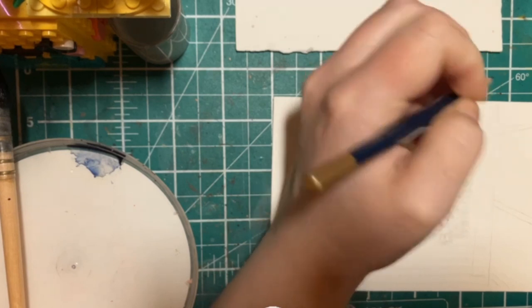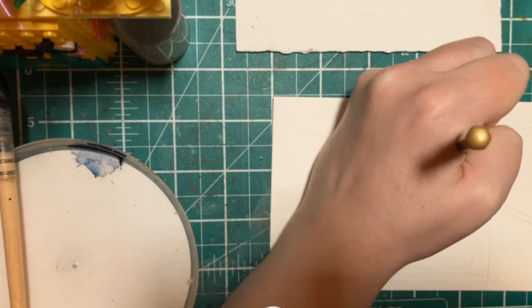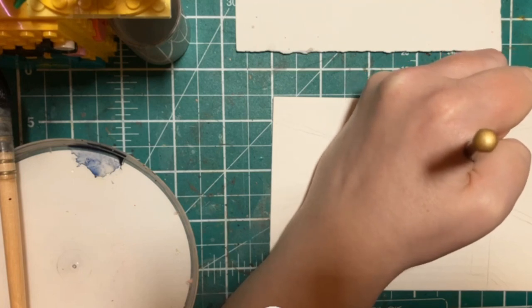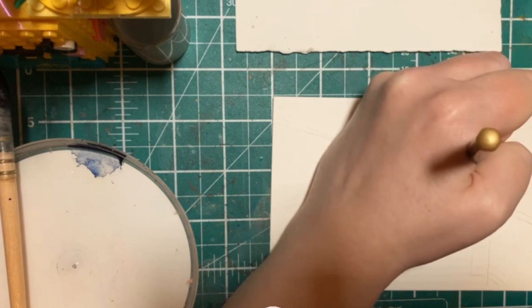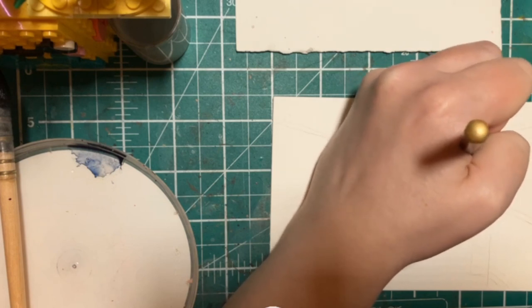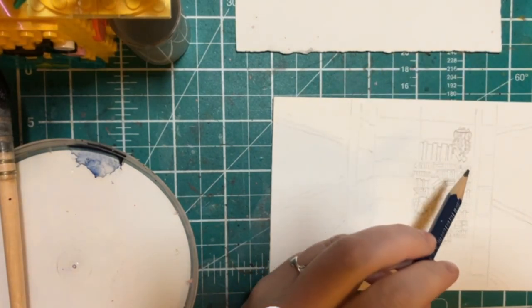And what's all this then? I think the rest of these are going to be on their sides, probably. Like so. And then maybe another one next to that, like so. And the rest of it is fairly obscured by the plant, so I think that'll do.